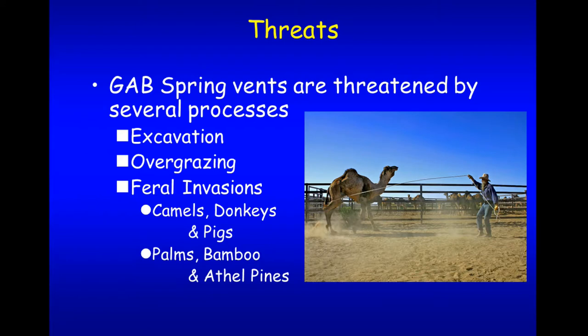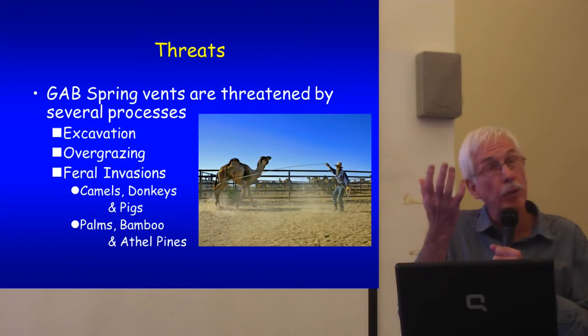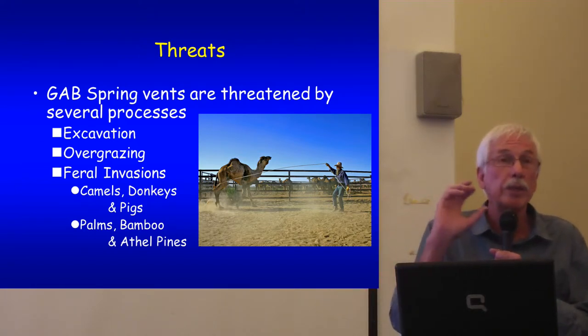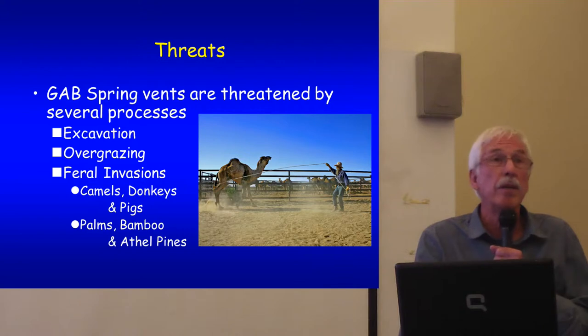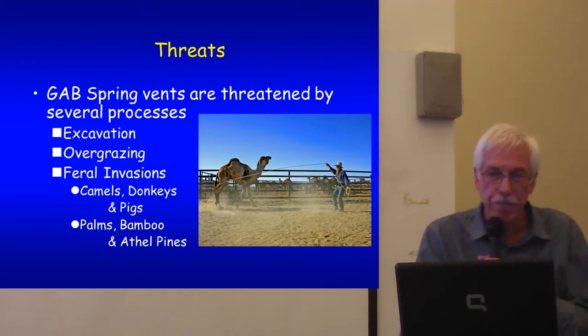Overgrazing caused problems with the springs. One of the things that's going on now is to try and study what happens when you don't graze springs at all, or what happens when you graze them a little bit, or what's the best way to manage the vegetation around springs. If diversity is the thing you're after, then oftentimes not grazing them at all is the best outcome. But unfortunately, we don't have time to talk about that, right?